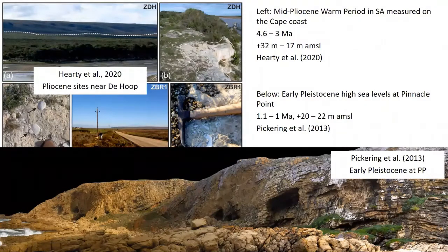The slightly lower terraces, and some of them actually within that same zone, also date to the early and the middle parts of the Pleistocene period. So at Pinnacle Point, some dating by Robin Pickering and colleagues has shown that at about 1 million years ago, sea level was approximately 20 meters higher than present, and carved a lot of these high-sitting caves. So the elevation heights along parts of the Overberg coast will probably be a good key to determining what sort of age you might be expecting those terraces to be.